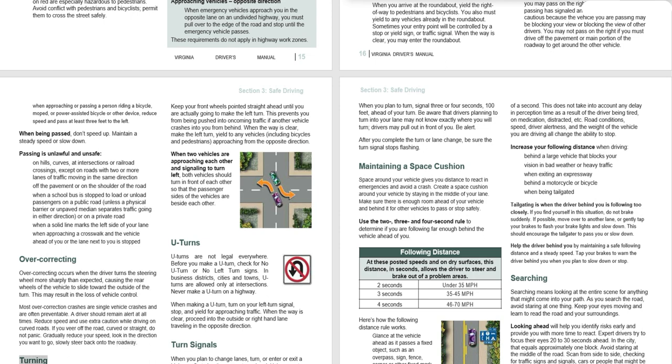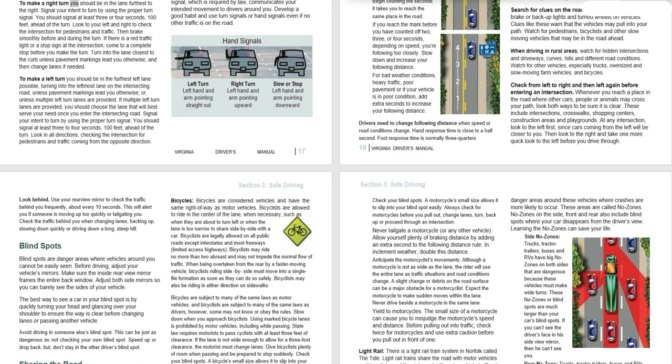Turning. To make a right turn, you should be in the lane furthest to the right. Signal your intent to turn by using the proper turn signal. You should signal at least 3 or 4 seconds, 100 feet, ahead of the turn. Look to your left and right to check the intersection for pedestrians and traffic. Then brake smoothly before and during the turn.